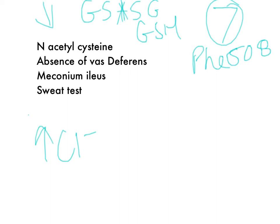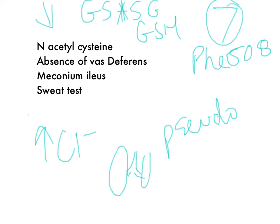So just some take-home points. You see Pseudomonas. Pseudomonas loves cystic fibrosis. You see stuff in the weirdly shaped organs, the lungs, the liver, and the pancreas, all due to thickened mucus, which you treat with N-acetylcysteine. You also see meconium ileus, chronic bronchitis, malabsorption of the fat-soluble vitamins, A, D, E, and K, because you can't absorb fat because you're not releasing those enzymes from the pancreas.